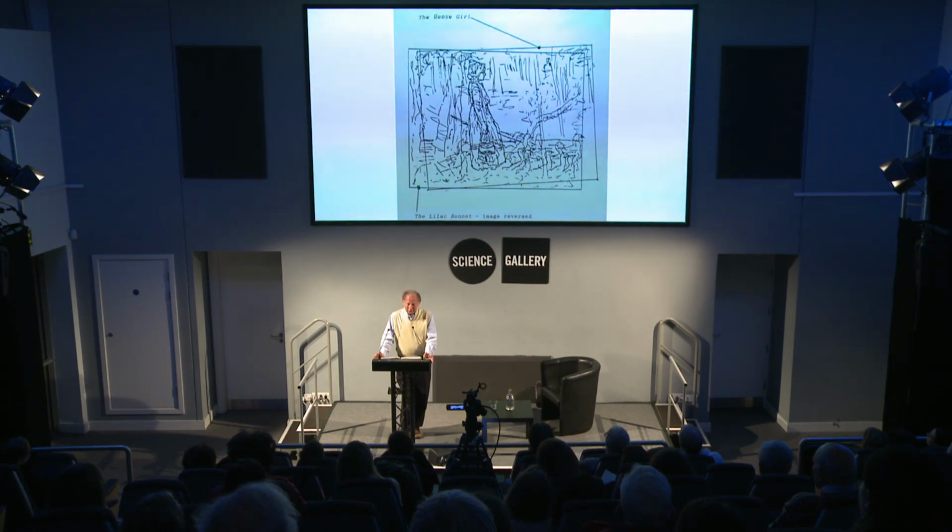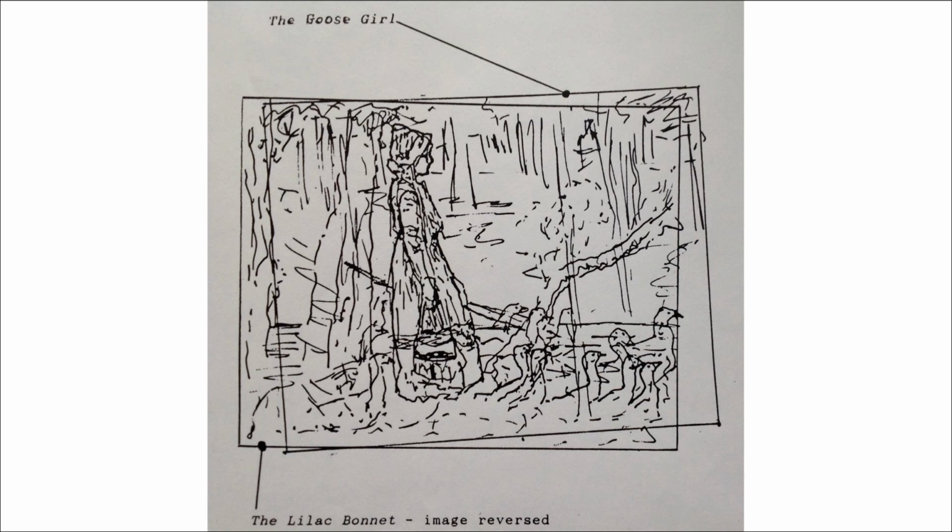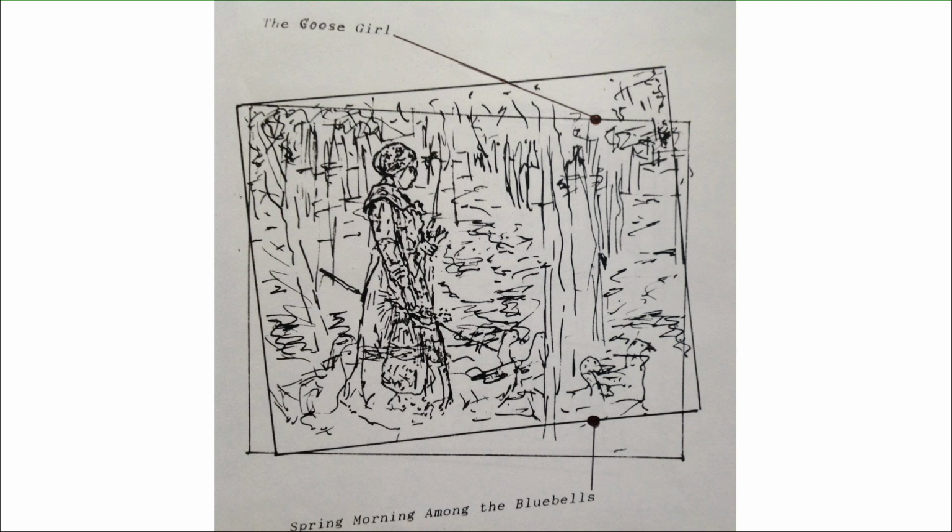So that's sort of compelling evidence, but still not enough if you have a whole load of lawyers just ready to sue you, and that's the position the National Gallery were in. So the next shot is just another one of the drawings we did.